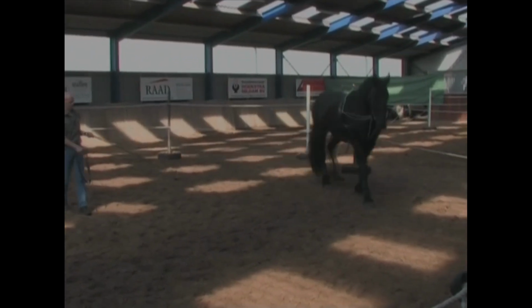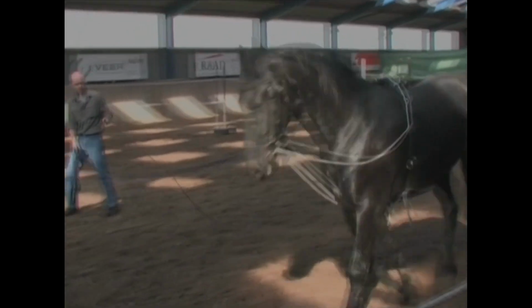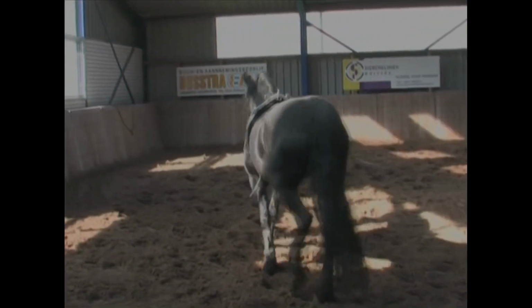The horses are first side-reined long and low to check the horse's posture. They go to work with care, and there cannot be any tension on the lunge line or the horse will be pulled inward.